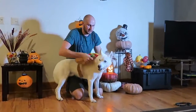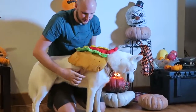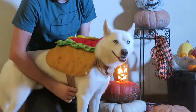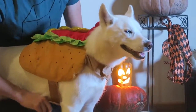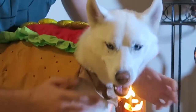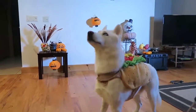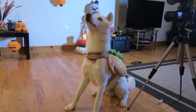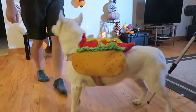This time, we got you a hot dog. You wanna be a hot dog for Halloween? Let's see if it fits you. It says on the costume it's for a dog that is 55 pounds. You don't want to make it too tight here or here. What do you think, Luke? You like a big hot dog? Come here, Luke. Sit. Good boy. Good hot dog. Catch. Oh, you missed. Good boy. I think he likes it.